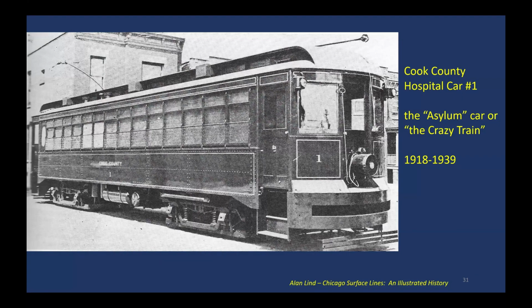A little side note: the psychiatric hospital in the city was next to the baseball park that preceded Wrigley Field. And there is an expression you'll hear, "Oh, that's just out in left field." That came from the fact that the baseball stadium was next to the psychiatric hospital. It was over the left field fence.